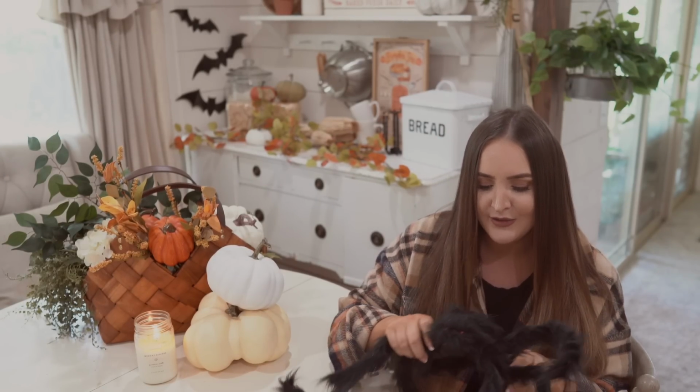I'm going full-blown Halloween town this year. We're going with some spiders. I think it'd be really cute to have like spiders, maybe two, crawling up the wall right here. So that's kind of my idea.